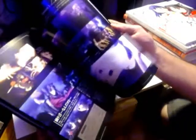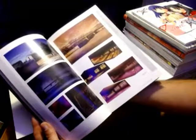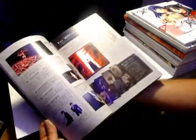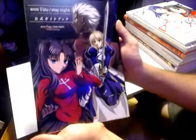The series too, but it doesn't have the new art design. But not bad. This is actually a pretty decent book. I'd recommend this one if you can find it. I like this one. It has the backgrounds colored in. They look really good. Some interviews I can't read. Yeah, not a bad book, if you can find the Unlimited Blade Works.